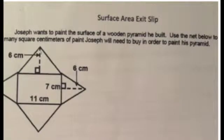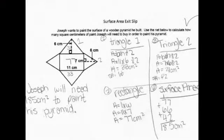So here's an example of one of the surface area exit slips. And this is a very bright student. Her work is nice and neat and organized. She even broke down triangle 1, triangle 2. She even wrote out, I call them beefy sentences. That's something that I worked with the students on this year.